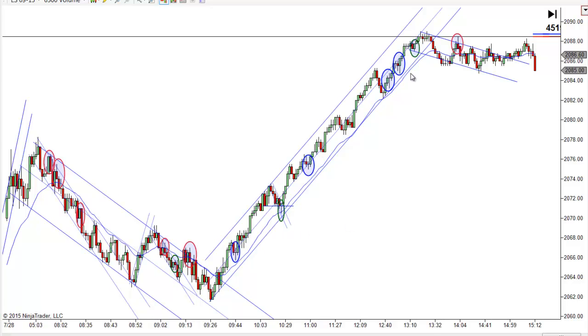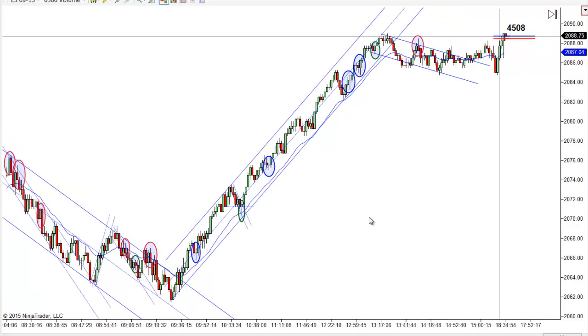This is a nice, strong trend. I hadn't seen one like that to the upside lately, so it was nice to see it today. Wish we'd get more days like this.